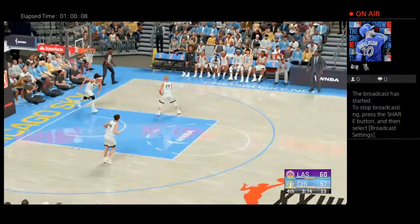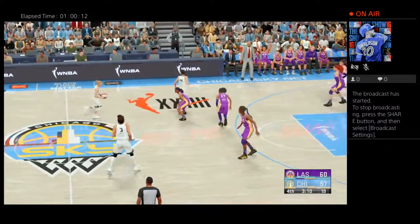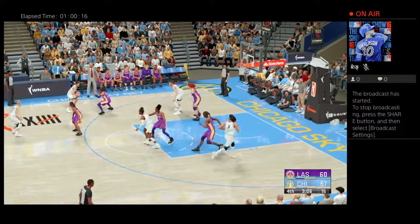To score in these situations, you have to have zero conscience. Sykes doesn't care if it's the start of the game, the end of the game. She just wants to score.